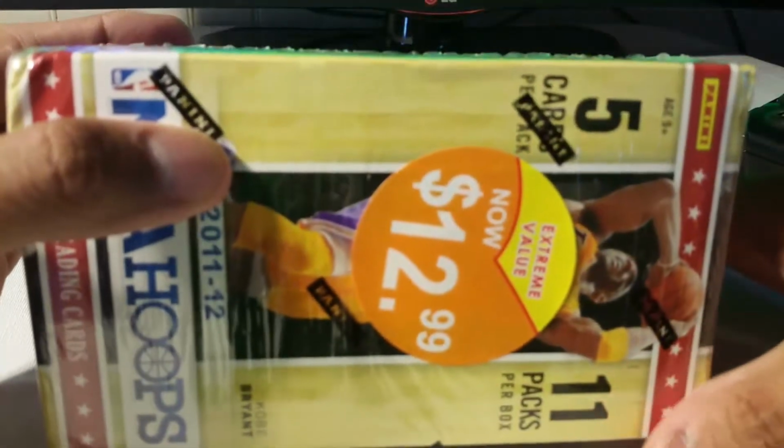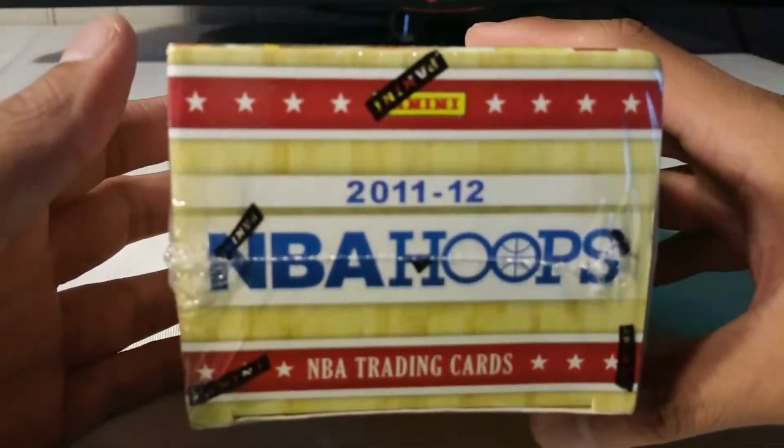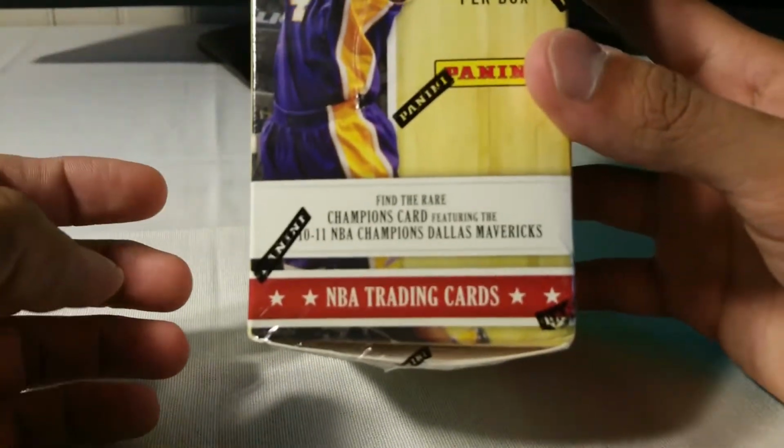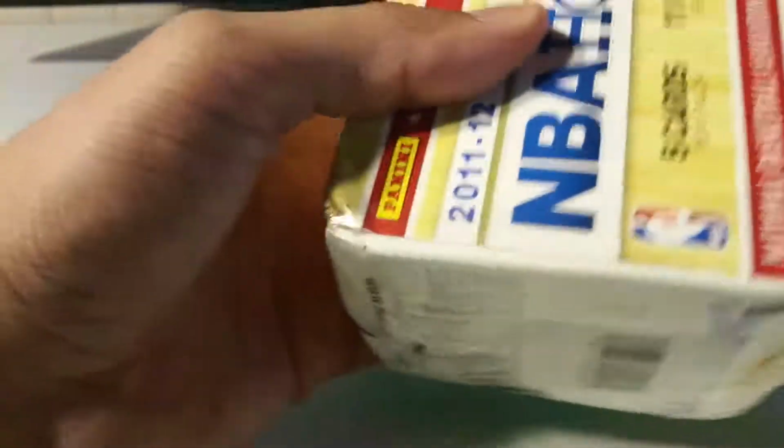It's another one of these blaster boxes I got from Target for $12.99. This one is actually a very rare or unique one. It's a 2011 NBA Hoops. Doesn't really show what it's guaranteed. The only thing it says is NBA card for the Dallas Mavericks. Nothing else, no other guarantees or odds or anything like that.